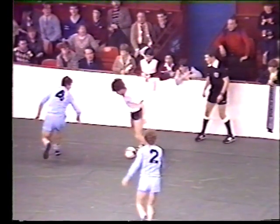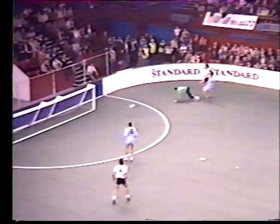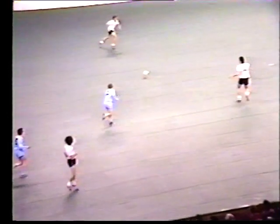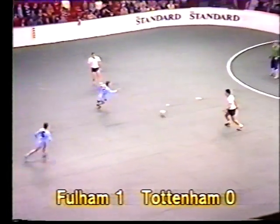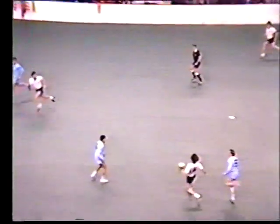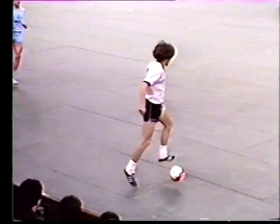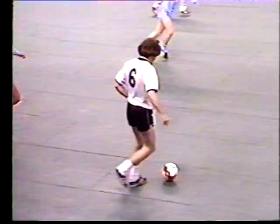A pure piece of individual skill then from Ray Houghton. He's been known to do that in a league match as well, just in five-a-side football. What a marvellous goal. So Ray Houghton gives Fulham the lead. And here is the scorer, Ray Houghton. Lewington. Houghton again. Now to Tony Gale.